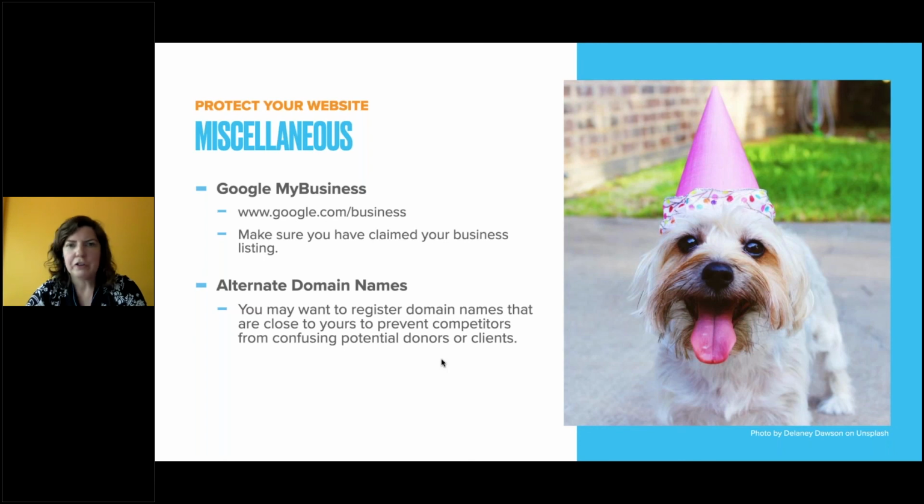And then also alternate domain names. I don't know how important this one is necessarily, but I did have a client once register every domain name he could possibly think of that was close to his. I guess he just felt better that if there was a typo, people were still getting to him and not any of his competitors. So it's just something to think about, another thing you can use to protect your good name.